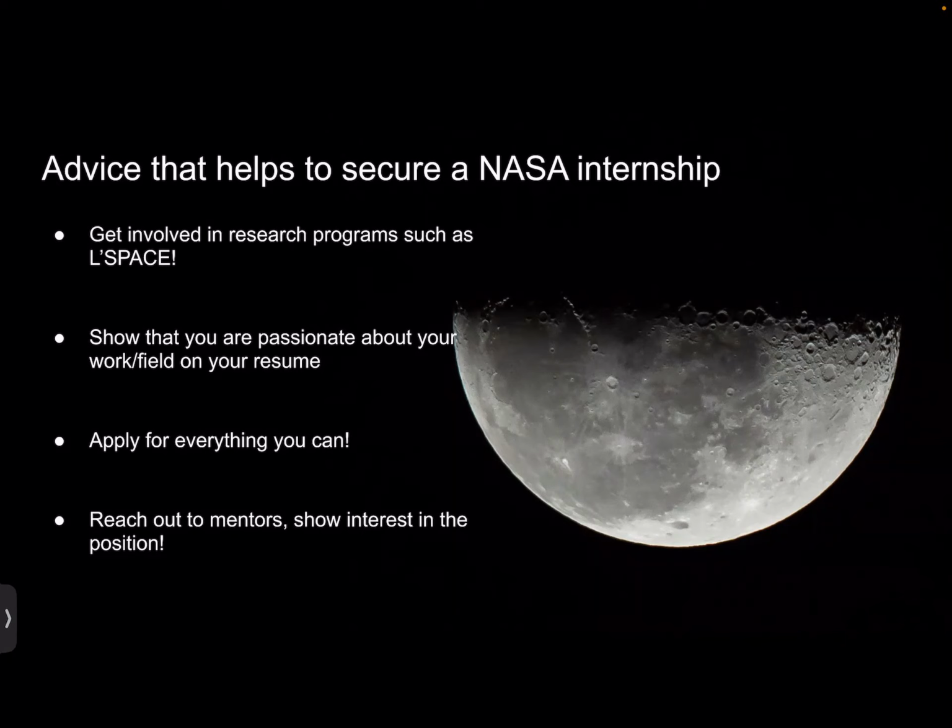It may sound simple, but apply for everything you can as long as you're qualified. NASA has many internships open each semester, and although not every one of them sounds extremely exciting, you would be surprised that almost all of them will exceed your expectations. I personally never thought I would have wanted to work on cameras or imagery before, but now reflecting back, I couldn't have asked for a better opportunity.